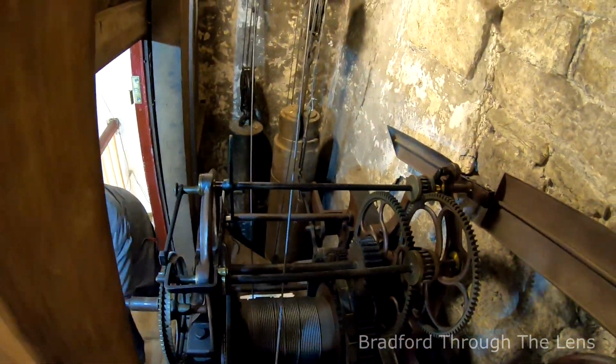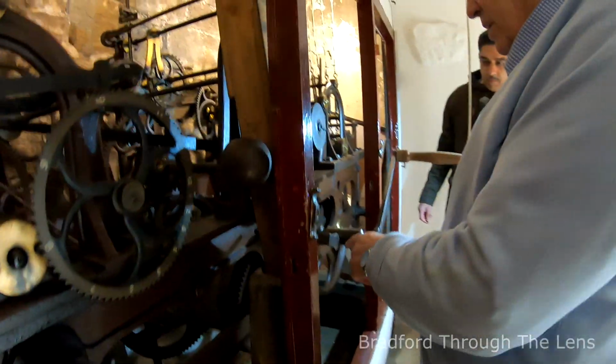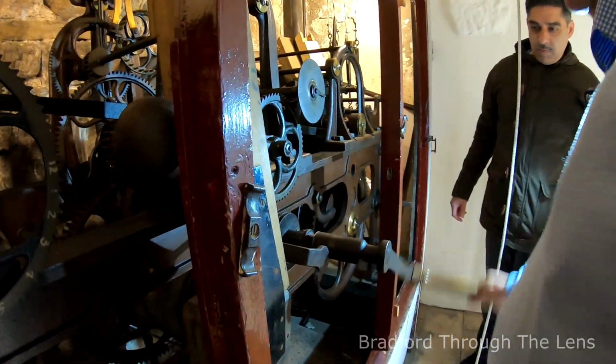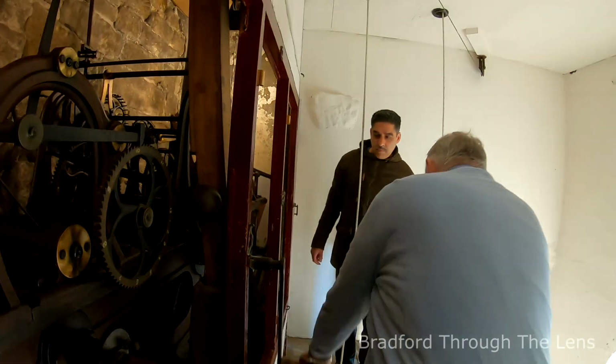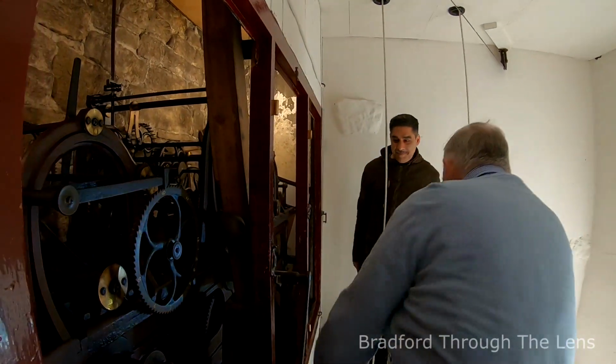And there we are, it's almost up. And you'll see this gap closing as we go. So I'll do this one. I normally do it with one hand, but there are always two hands.